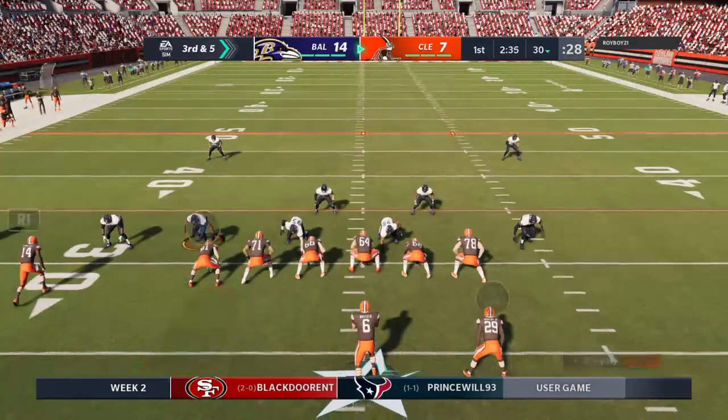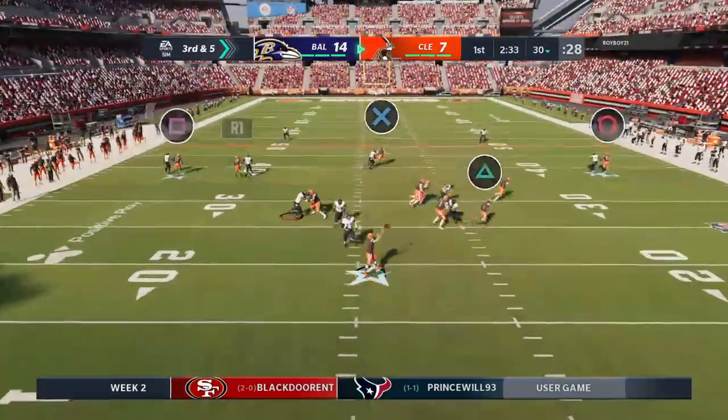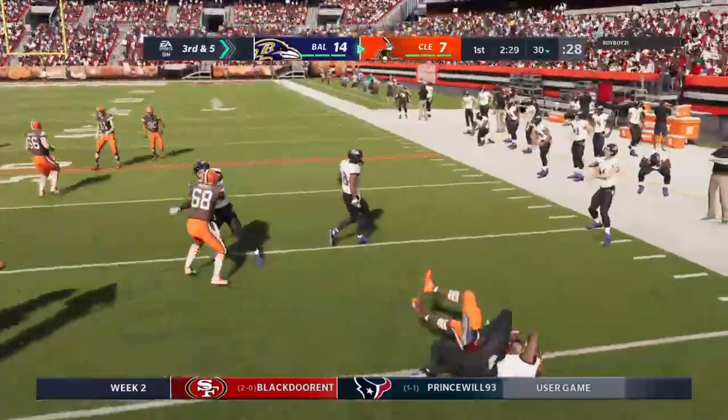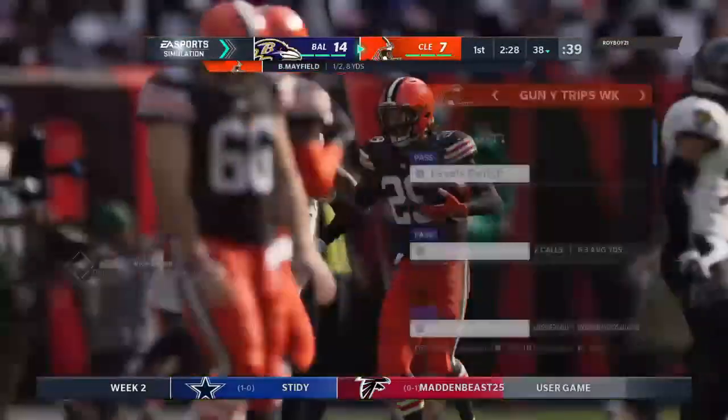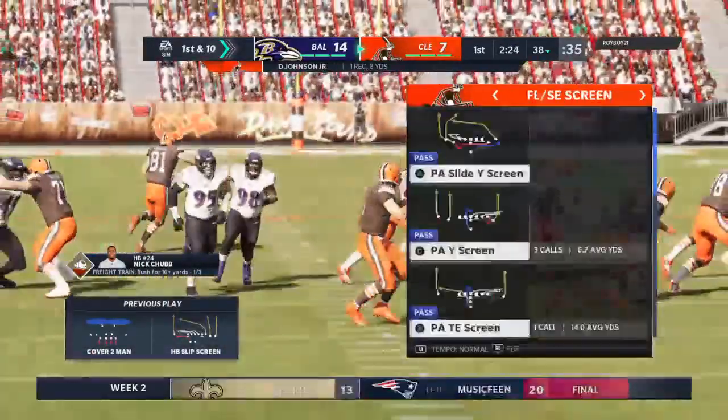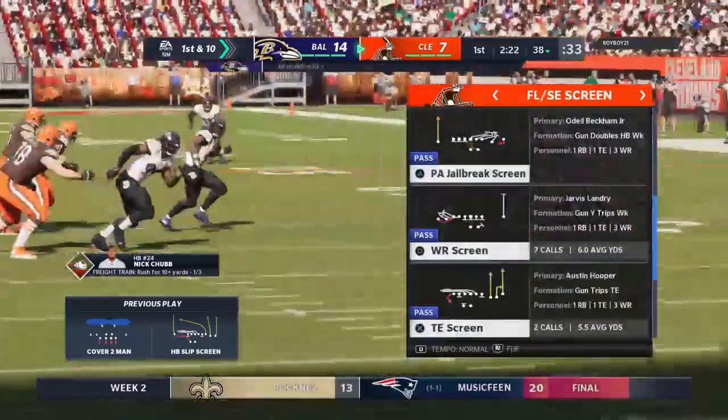They come up now 3rd and 5 following the incomplete pass. Screen play, Johnson. And he's going to have the 1st down at about the 38. The drive stays alive, a 3rd down gain of 8. Let's give a little credit there.